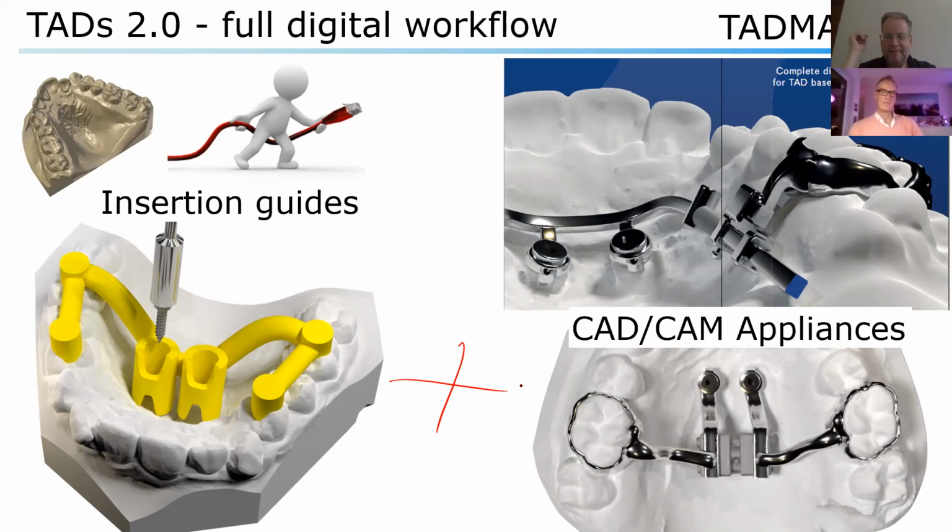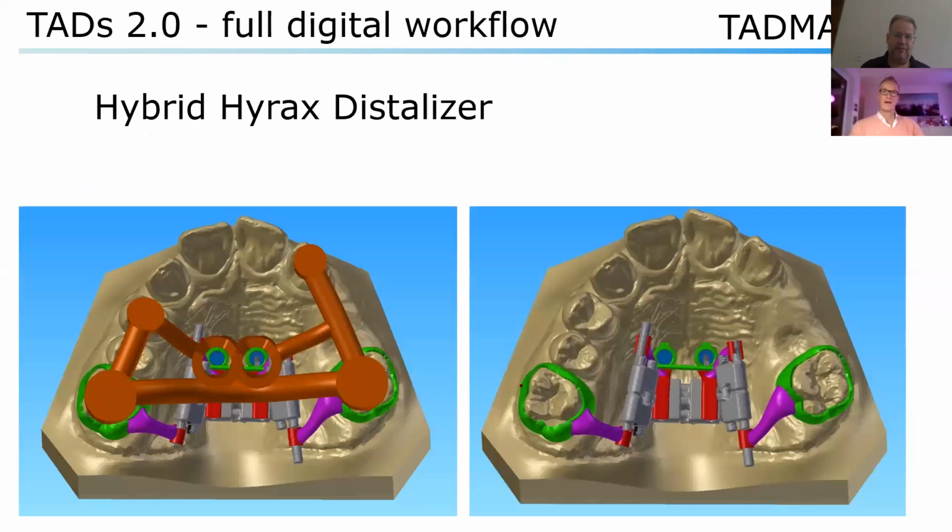Excellent. And maybe for hybrid Pyrex distalizer. Excellent stuff. It's amazing. The last part, I didn't see it before. I'm very impressed. It's beautiful. Thank you so much, Miguel. Cutting edge, totally cutting edge.